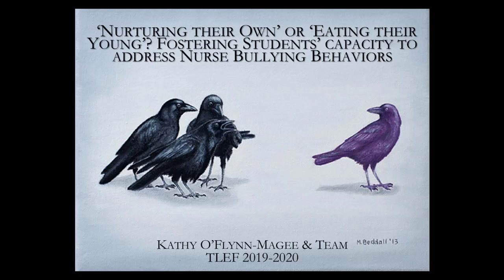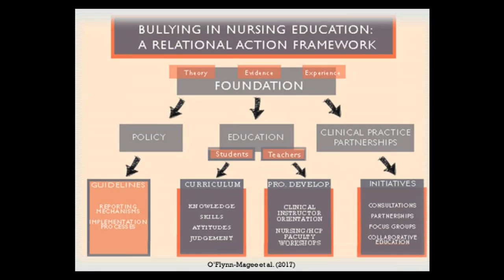And so my TLEF project is entitled Nurturing Their Own or Eating Their Young: Fostering Students' Capacity to Address Nurse Bullying Behaviours. I just wanted to put it in context a little bit. We've been doing work in the school, myself as lead, Ranji, who's here, is part of the work that we're doing, Paddy Rodney, whom I think everyone probably knows, is part of the work, and a lot of students over the years. So probably over the last 3 years, we've been developing some work related to helping students address bullying if they witness or experience it.